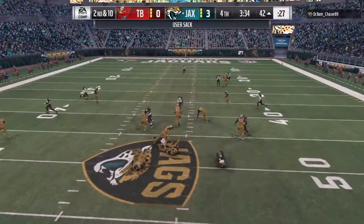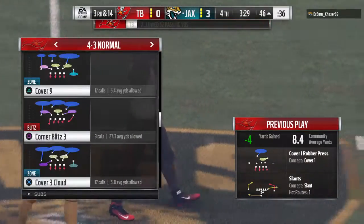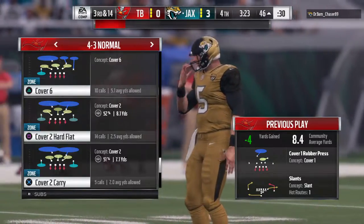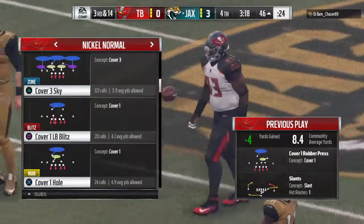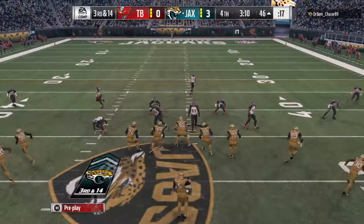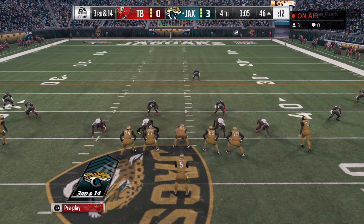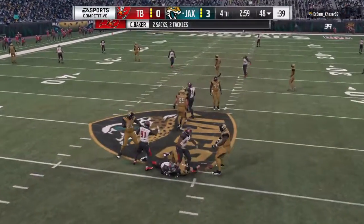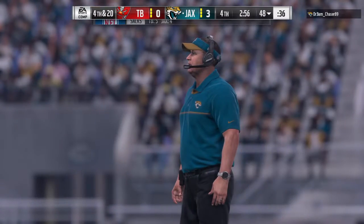Bortles will try again on 2nd down. And he is going to be hit and taken down. Bortles sacked. Gerald McCoy in there to drop him for his 2nd sack now here tonight. Following the sack, 3rd and long for Bortles and the Jags. So the D-line's going to spread out. From the gun on 3rd down, Bortles. And the pressure gets to him again. Chris Baker in there to get him for his 2nd sack of the night.